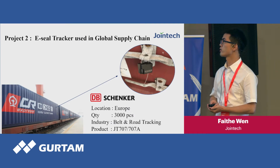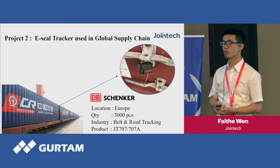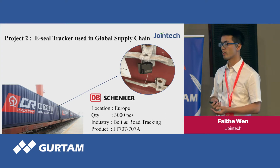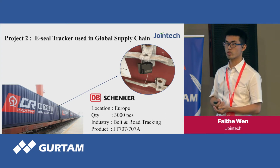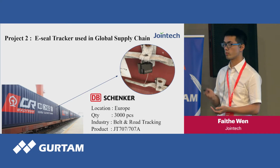So let's talk about the last project, e-seal trackers used in the global supply chain. Today we are living in a global village, so you can buy all kinds of goods from other countries, for example the US and UK, and these goods are transported by shipping companies. In this project, DB Schenker, a global shipping company, had clients who asked it to transport cell phones from a factory in China to a warehouse in Europe, and it has bought over 3,000 pieces of e-seal trackers.